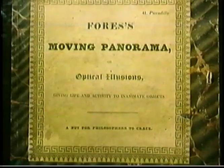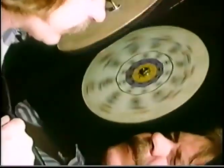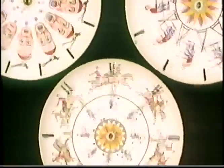Inspired by Faraday's wheel, Josef Plateau in Brussels and Simon Stampfer in Vienna invent the phenakistoscope independently of one another in 1832. Stampfer called it the stroboscope. In England, it was known as the phantoscope. This disc demonstrates continuous movement for the first time. Comparable to film because it uses minimal differences between the images to create the illusion of movement.